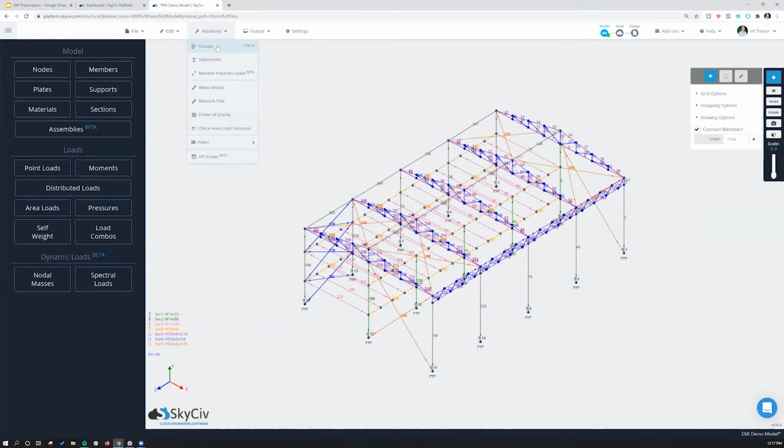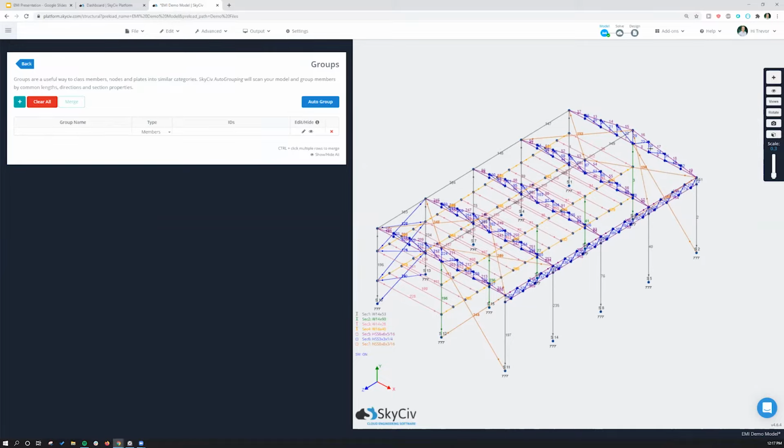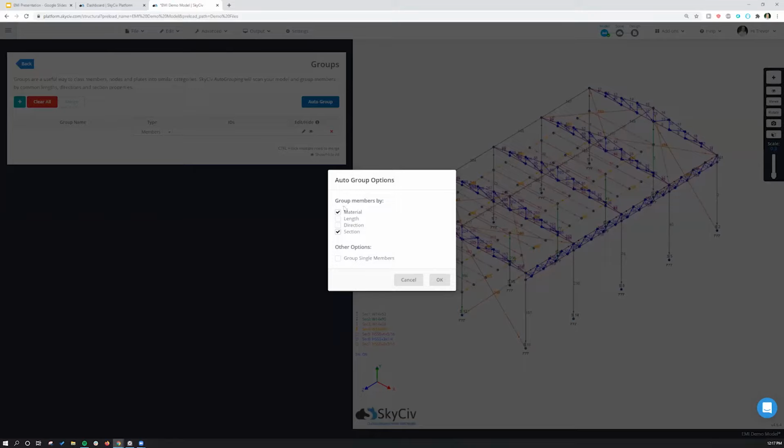at the grouping functionality. So this is something that you can use from the modeling stage all the way through the design stage. What this is allowing you to do is manually create groups of members, or you can have the software automatically group for you. So if I choose to auto group, I can group a lot of my members by material, length, direction, or section, but I'll just do material and section to show you what this is doing.